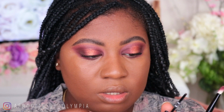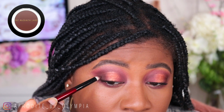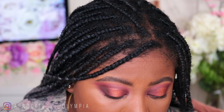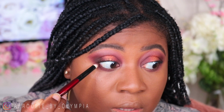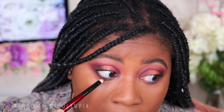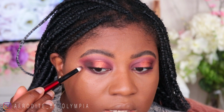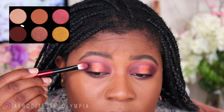Alright, so going back into Deep Velvet, just on the outer corner here, make sure that that's all dark and smoky, and then you want to bring that down just to the outer V there, so just to here, creating the smoke. I still want, even though this is a halo look, I still want the outside to be darker than the inside. Okay. Going back into Hedonistic Rose, I'm just going to add a bit more here.